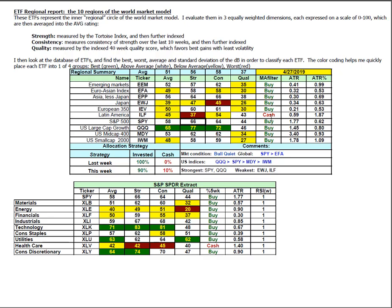ETF regional report, 9 out of 10 are on buy signals. The S&P is better than the world, with 66 better than 58 on the strength rating. And then U.S. technology just really dominating right now. And then inside the sector spiders, again, you see technology and then consumer discretionary leading the way, only healthcare lagging, which is why I'm kind of looking for those as buying quality on sale inside that healthcare sector.